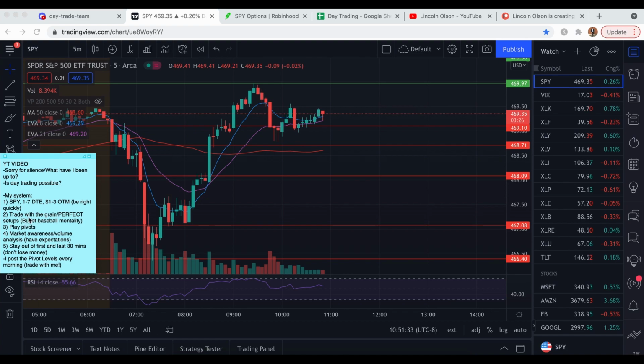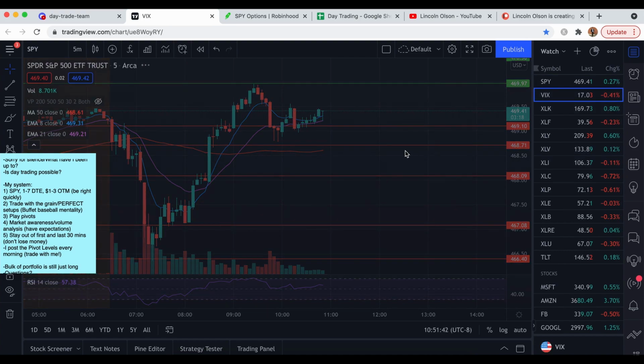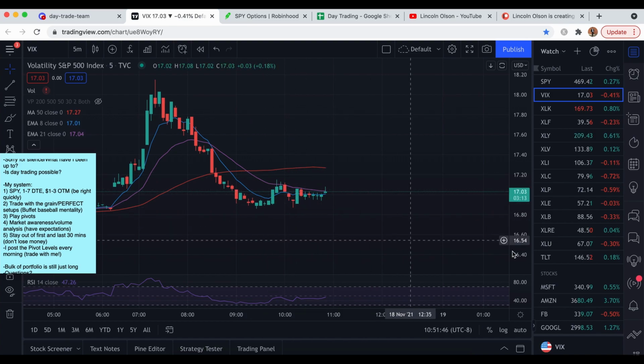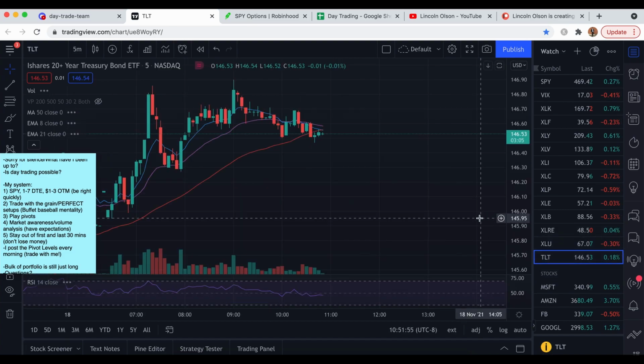So I just kind of mentioned this. Number 2, trade with the grain. Make sure they're perfect setups. I love using the VIX. The VIX tells you a lot. If the market is pricing in a drop, the VIX will tell you that. I'm not going to go over any of these in too much detail. If you are curious, you can look these up, or maybe I'll post a future video on it if you guys are curious. I'll also use the bonds.